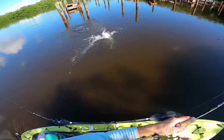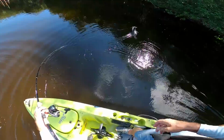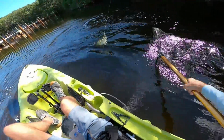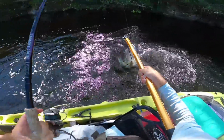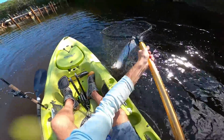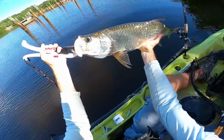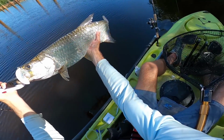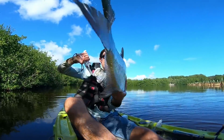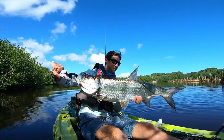Oh, never mind. That came out of nowhere. What? On the paws. Woo! Caught him in the net. That was insane. Oh my gosh. Look at that. All right. I'm lucky I caught him because the hooks popped right out. Solid tarpon right there. Whew. All right, one last look before we send her back. Such a cool fish.